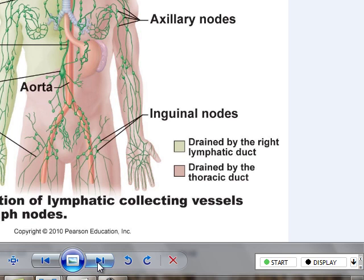Everybody understand that? So all of those vessels, just like the venous system, are going to grow larger and larger in size and kind of converge with each other until they dump into the right and left sides back into the circulatory system. You with me?